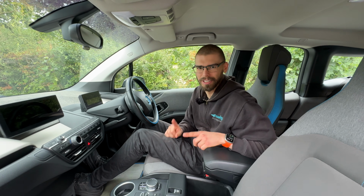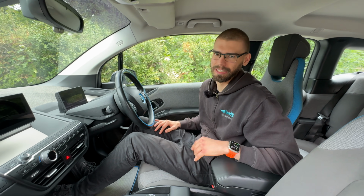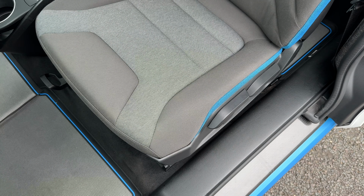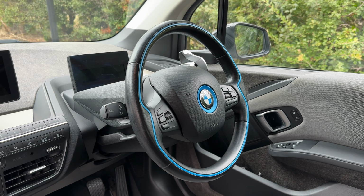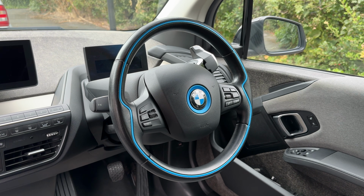The other big difference are the materials and build quality. The i3 was higher priced at launch, even when you account for inflation between the two cars, and obviously it's a BMW and a more modern one at that. So all the things you touch, like for example the seats, the door cards and the steering wheel, are much higher quality. The innovation doesn't end there.